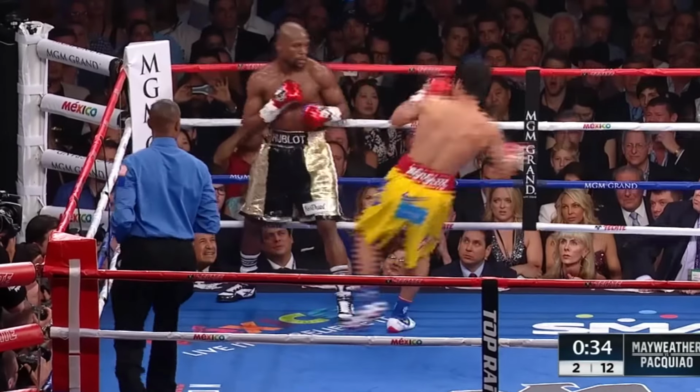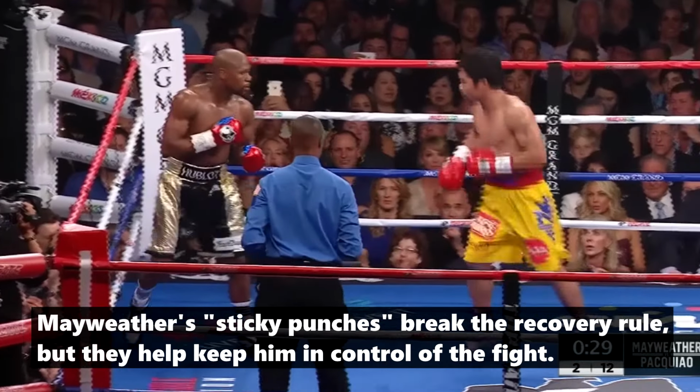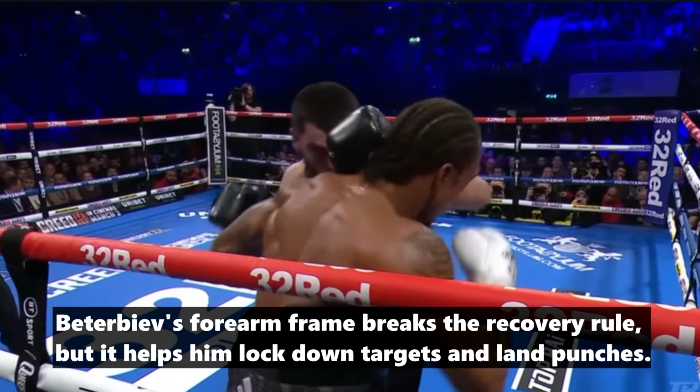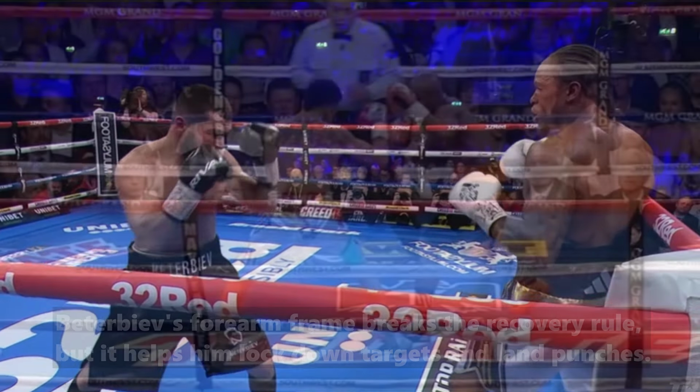He's not exactly known for abiding by the Marcus of Queensberry rules at all times. With something known as sticky punches, loves to use his forearms, his elbows. He better be able to yard against the rope, and he doesn't have to look for him. He knows where he's at, and yard can't escape.